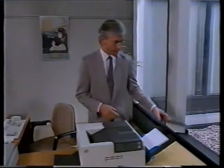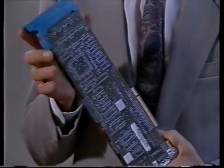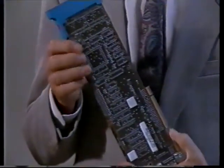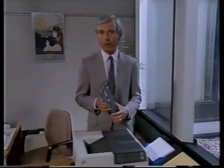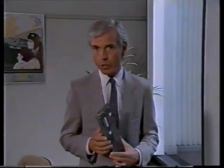There's a card like this inside the computer. It's called an adapter card, and it is in fact a computer in its own right. It contains a programming language called PostScript, which many desktop publishing systems depend on. PostScript is a page description language, which ensures that the computer and printer communicate, although you won't even know it's there. The PostScript language consumes vast amounts of memory and processing time.